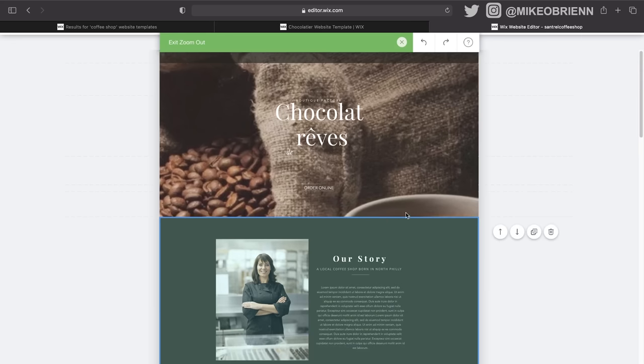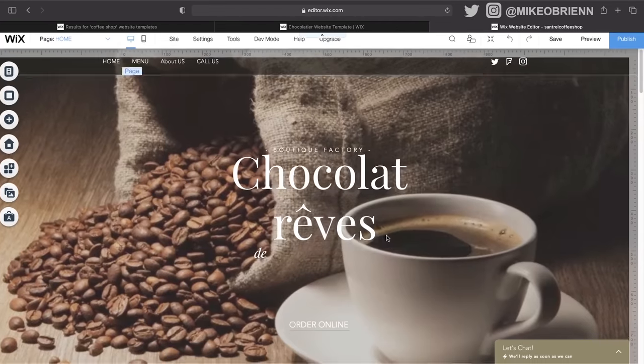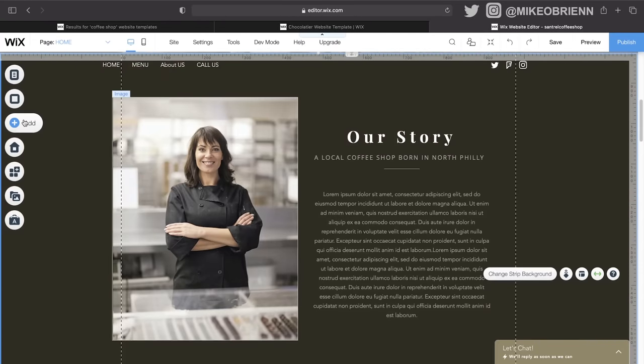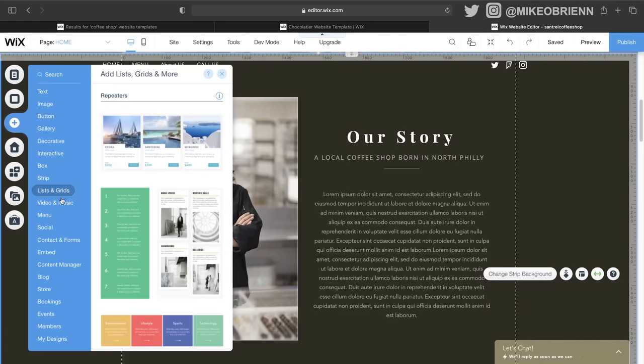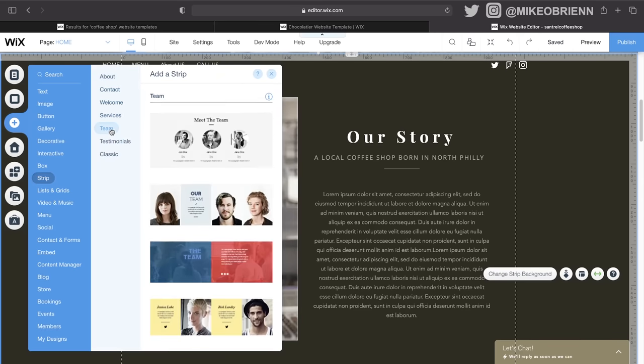So now, say we want to add a section below this that's not that video, you can zoom out and you can either duplicate this section to have a second one below that, or if you're looking for a section that's going to be a little bit different, you can go over to the left side, click on add, and we're looking for a strip. There it is, strip. So we want to add a new strip. And like I said before, you have a lot of different strips you could add.